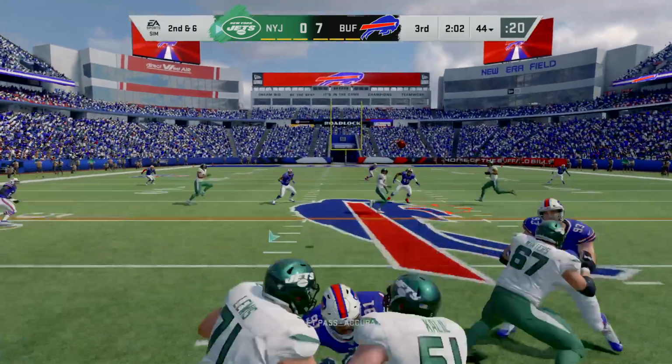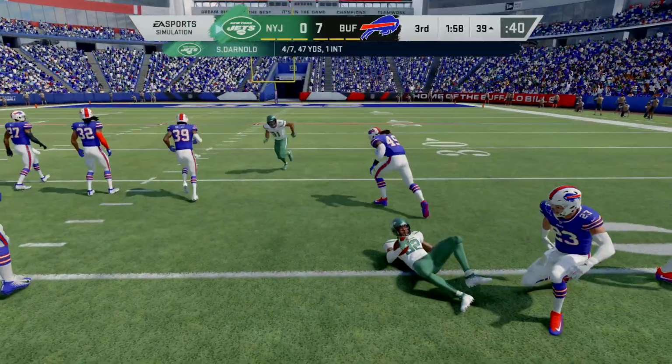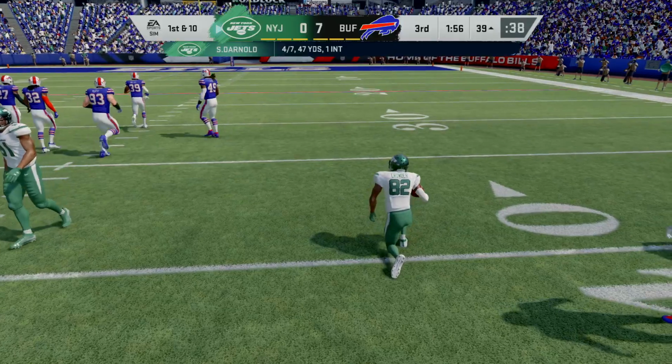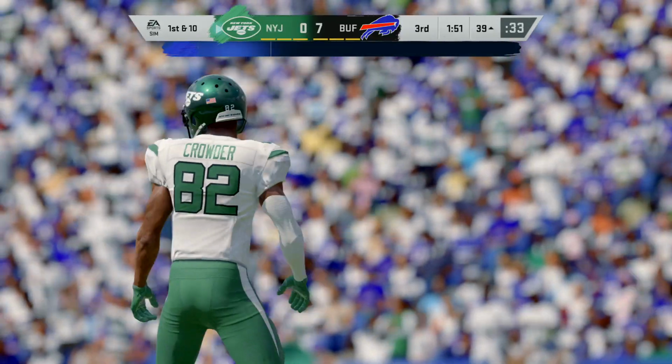Throwing again on second down. Darnold on the catch. It's Crowder. And they'll get him down as he's inside the 40. And he's got a first down as a tackle made at the Bills 39.